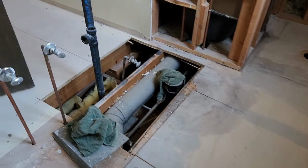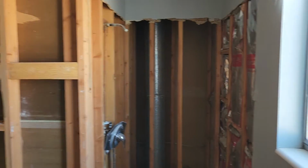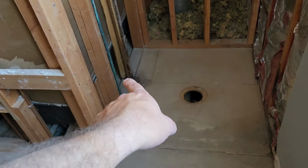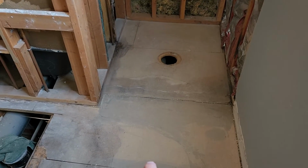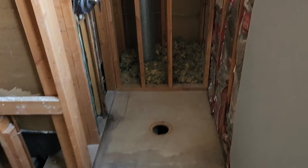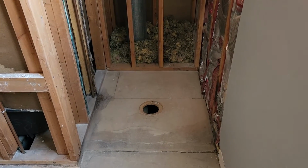So what I did today was, man, it was a bear today. I had torn out this floor before, and then we realized that this shower needs to change. We're gonna try and get this shower head up and over to here, and change this drain to the middle of the shower, because this whole area where I'm standing and in front of me will be a shower. And so that's gonna be massive.